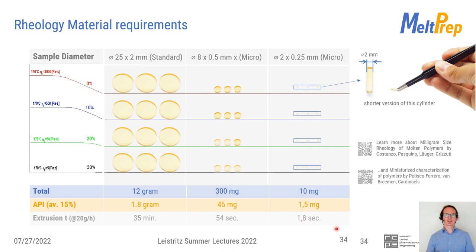Imagine operating an extruder at the lowest throughput that you can imagine, let's say 20 gram per hour. You have less than a minute to find your operating parameters before you wasted the amount of material you would need for rheology. If this is still too much for you, even smaller sample sizes are available, but they also require experienced rheologists to perform those measurements. 10 milligram of total material requirements equals an extrusion time of a few seconds.